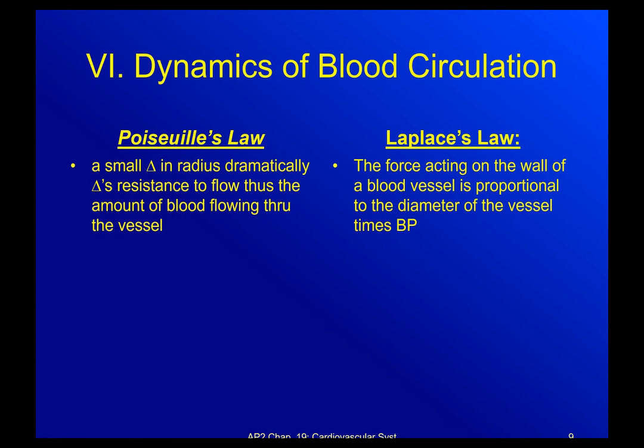Poiseuille's law and Laplace's law. Poiseuille's law says a small change in the radius dramatically changes the resistance to flow, thus the amount flowing through a vessel. So what does that mean? If I have a blood vessel this big and I change it to a blood vessel this big, the amount of pressure would change. The amount of resistance to flow would also change.